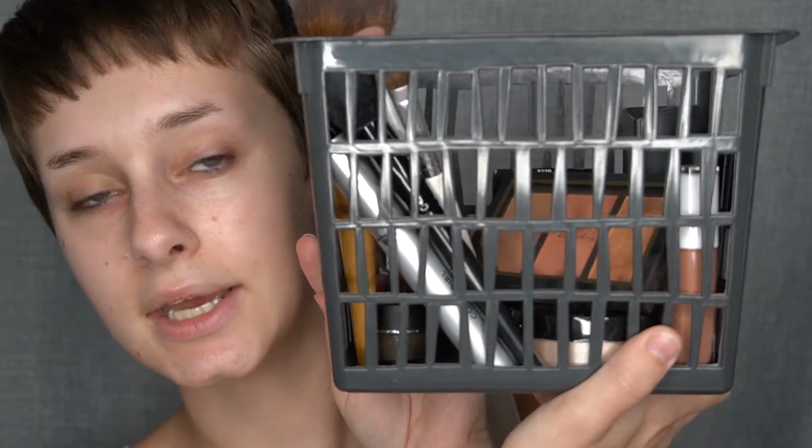Today I'm going to be talking about some very basic makeup products for those of you who just need something for maybe work or school or just kind of a day-to-day, something kind of quick you can throw on, but it's still a full face. So here I just have a little basket, and I'm really only going to be applying the things from this basket onto my face.